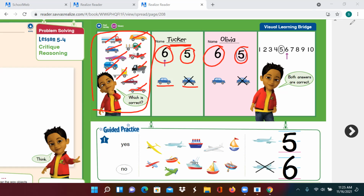Now, which number is greater? 6 is greater than 5. So there are more cars than vehicles that are not cars. Now, Olivia circled, let's erase what we did here so we can see. Olivia circled the 5 here. So she circled the 5 to show that 5 is less than 6, meaning there are less vehicles that are not cars.